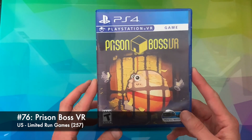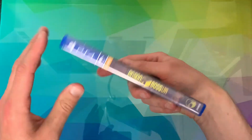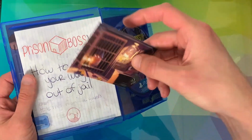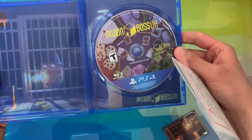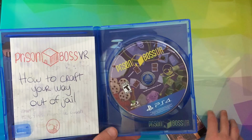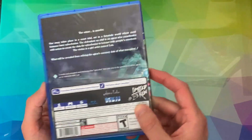Next up is Prison Boss VR. I think this is another limited run. Yep, another limited run VR release. I'll show you the side there. There's the back. Here's a trading card. And that's pretty cool. It's got like a double-sided cover going on. There we go. Next up is Project Lux. And again, this is another limited run VR release.